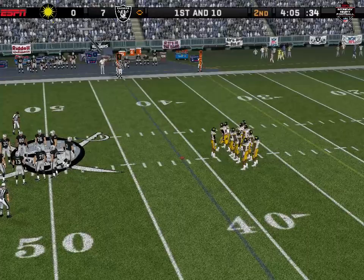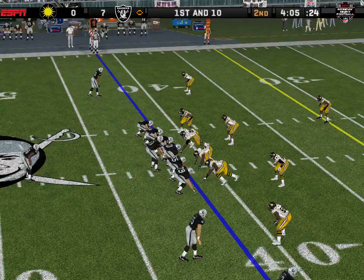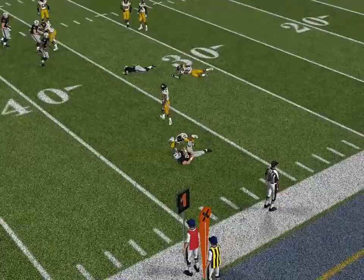Let's go, boys. Be the hammer, not the nail. Set. Here we go. Pass play here on first down. Pressure, rolling. And he hits his target. Sullivan is there for the tackle at the 36.